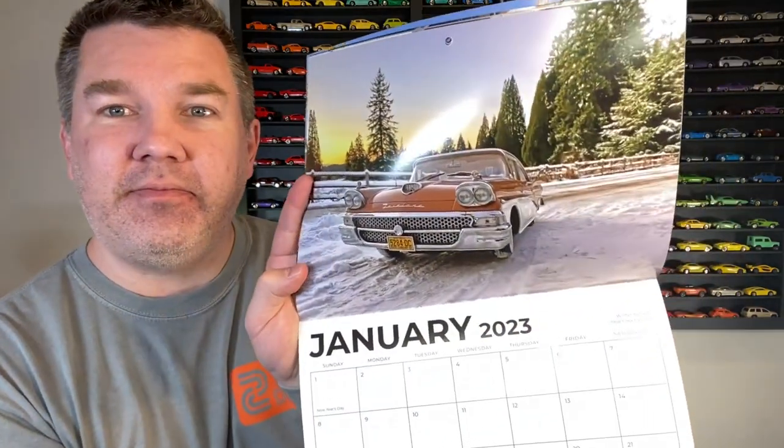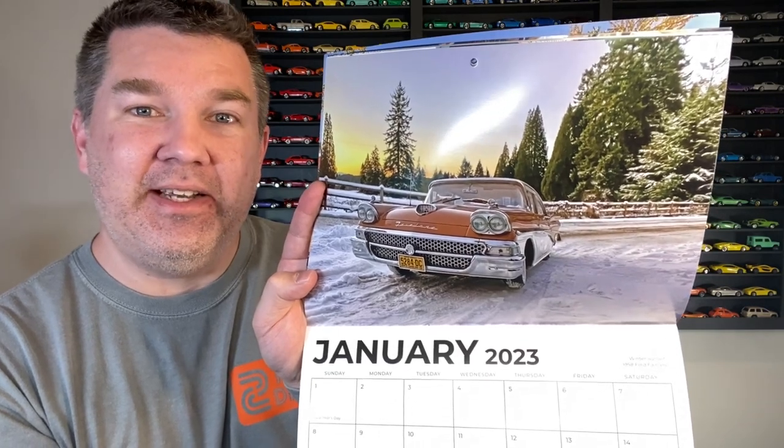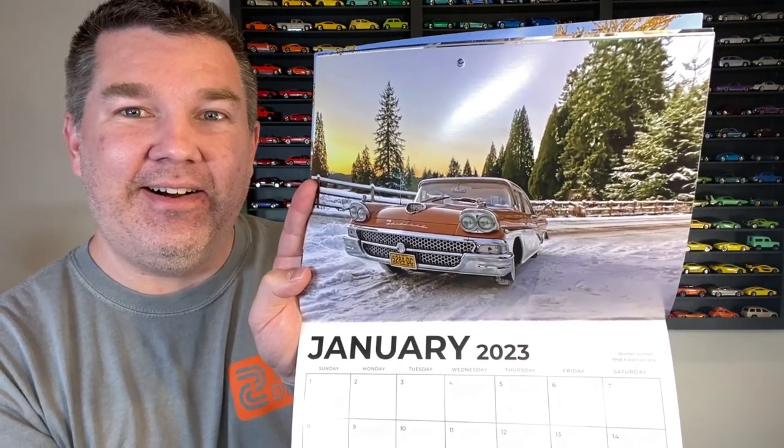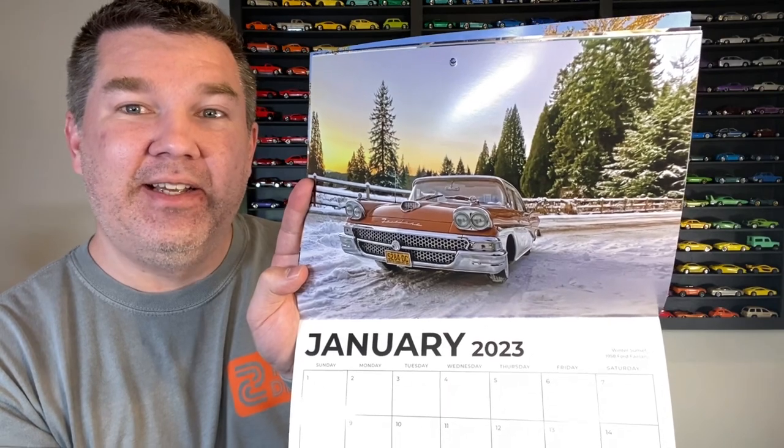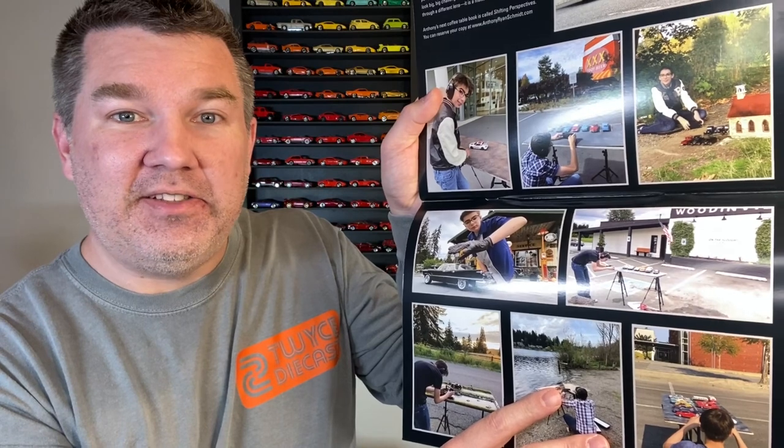Check this out. That is a model car set on a base that matches the scenery around them. I want to show you guys one more because I want you to go look at the calendars and check it out for yourself and get you one or two for anybody else that you know. We've got some photos of Anthony setting it all up, how he does his process. He's all over all the socials that you'll see right here.